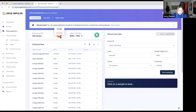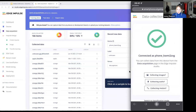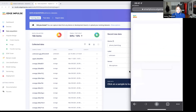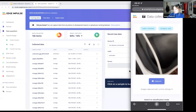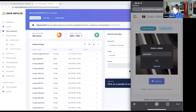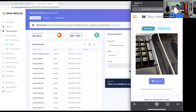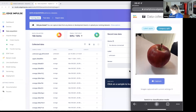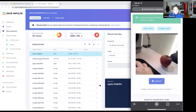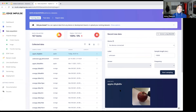So in order to upload new data, I have connected my phone via the QR code on the devices tab. I'm now going to click collecting images, and it's going to ask for permission to my phone's camera. And then I can take a picture. I can label the image as apple, select the category as split, that's fine. And then I can take a picture of an apple. And it's been automatically uploaded to my Edge Impulse project. And I can keep doing this for all my apples and all my oranges and any other unknown images. And this is a great way to collect a really robust, high quality labeled data set in no time at all.